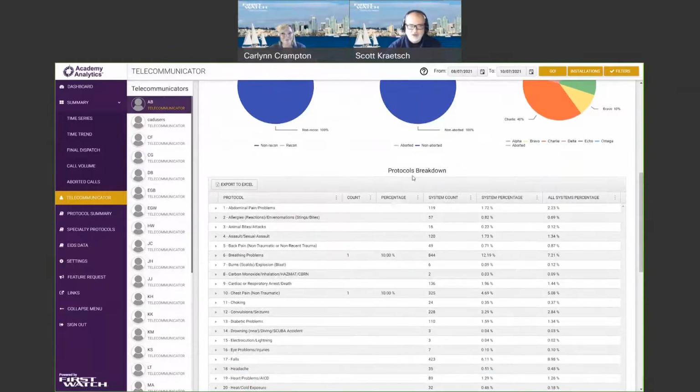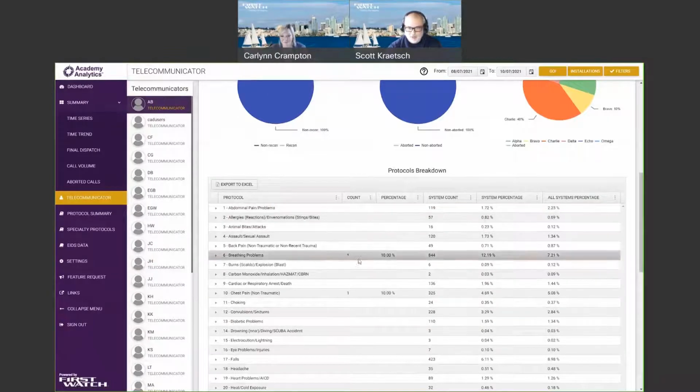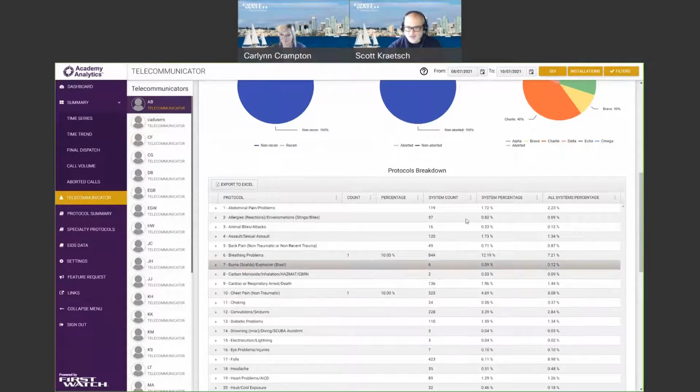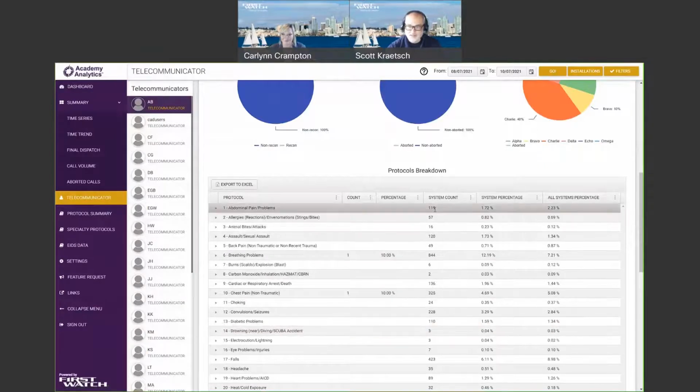The last widget is the protocols breakdown. And this shows each one of the protocols, the number of calls that that telecommunicator has had within this time frame, the percentage of calls that that represents, the number of calls on the system or on my system as a whole, and what percentage that makes up on my system, and then what the all systems percentage is. So the all systems percentage is all customers that use ProQA.